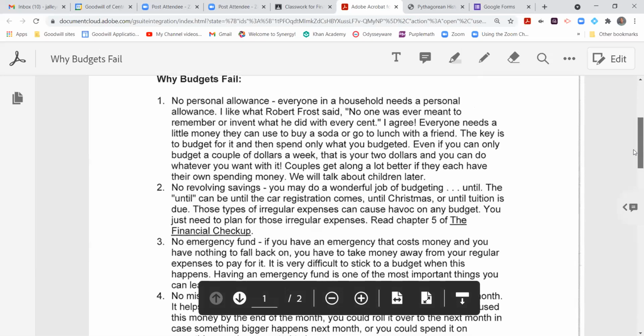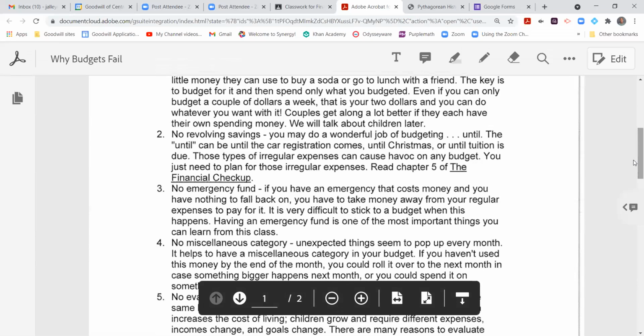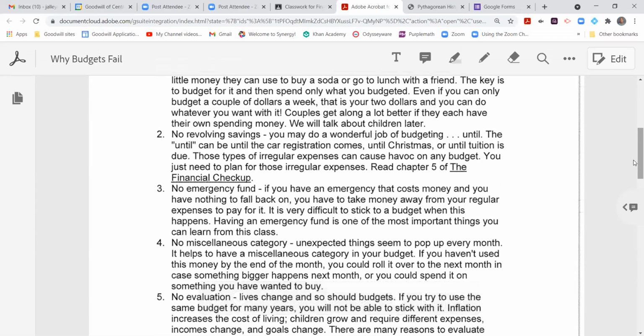Things like that you can plan for, that you can reasonably foresee. That's what you need to save for. And it's revolving, kind of like the way a revolving credit card works. You save the money, you spend it, and you save it again for the next time. It's just this constant movement, but it has an end goal, and that's to spend it on something very specific.